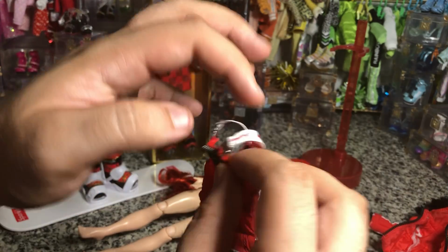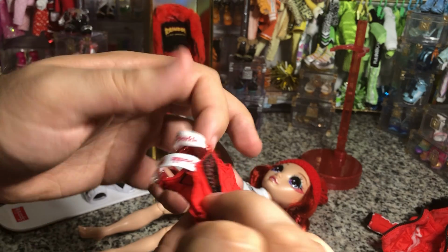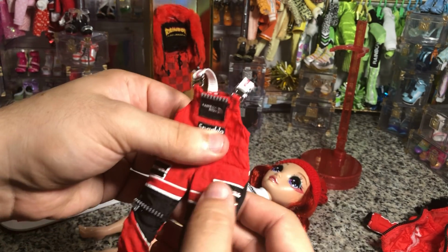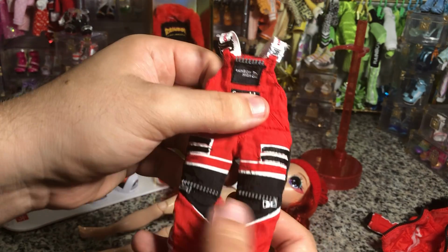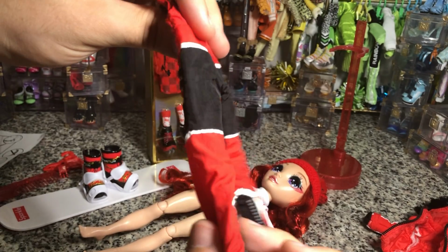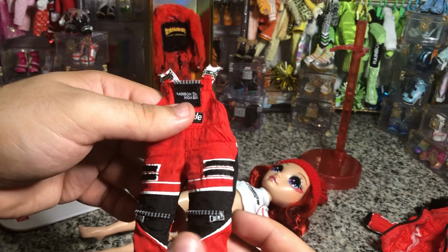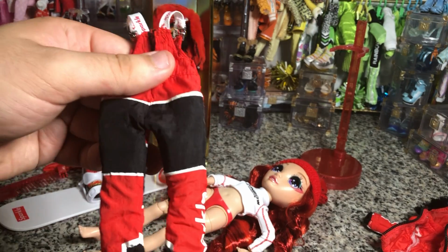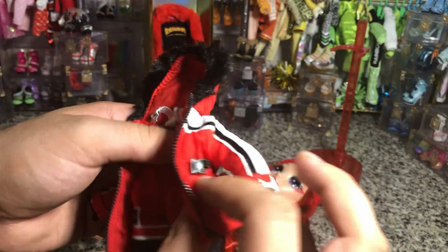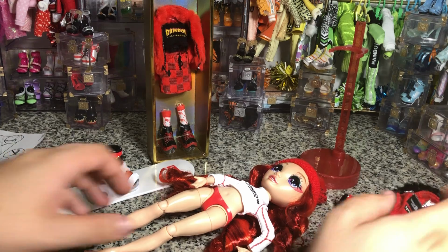I wish this was still part of the back garment, because when they sew straps on like that, it's just one more thing that can break. And then it does have some pocket detailing, some zippers on here. Sparkle is written on the side right there. It's not on both sides. You've got a black band that goes across the back, so nothing's super crazy back here. And it does perfectly match with the jacket, so it's great. I love that because it means it's an outfit.